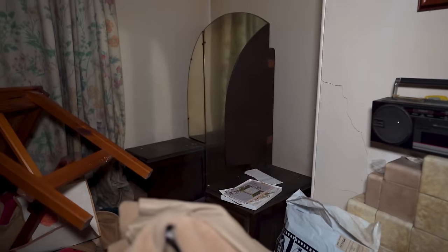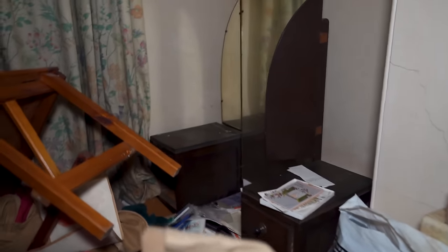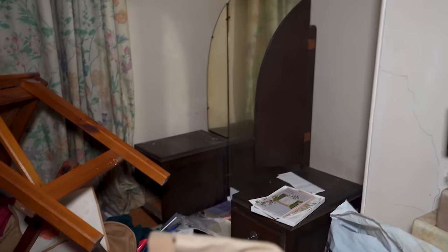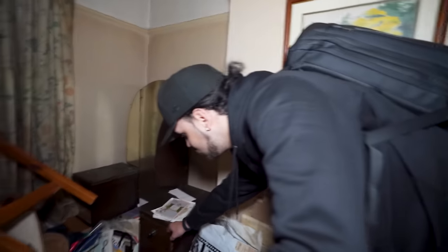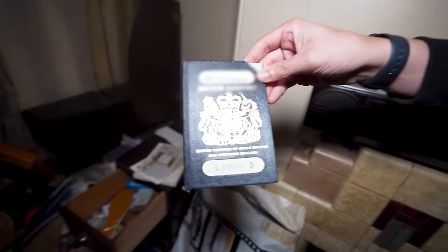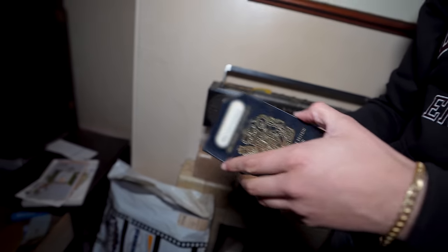Then on this side, I don't even know how we're going to get over there. But I see a lot of magazines. A piece of furniture. I don't know if there's anything in it. It's probably empty, but I can try to reach over for this little drawer. Okay, there's a passport. British passport. Wow.